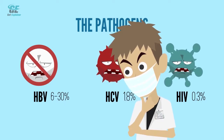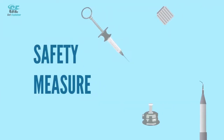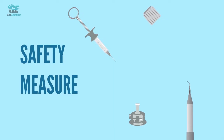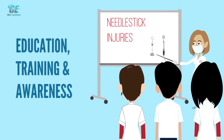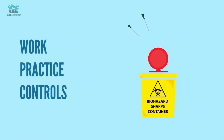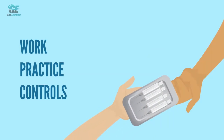So, how do we prevent needlestick injuries? Many can be prevented with 1. Safety measures. In the Oral Health Center, this includes using the syringe holder and recapping your scaler tip. 2. Education, training, and awareness. 3. Work practice controls. Disposal of sharps in sharps bin. Passing exposed sharps using a tray.